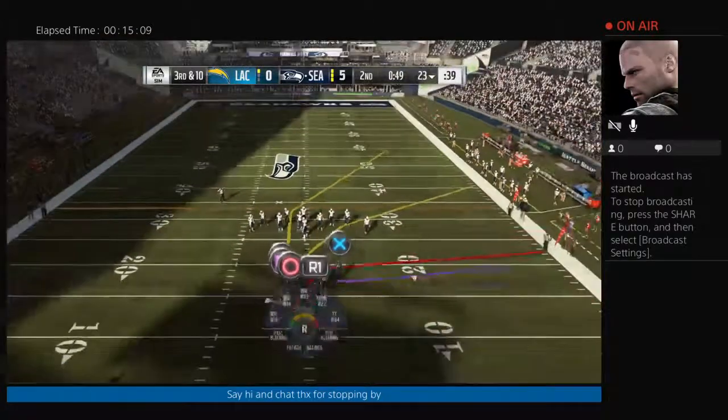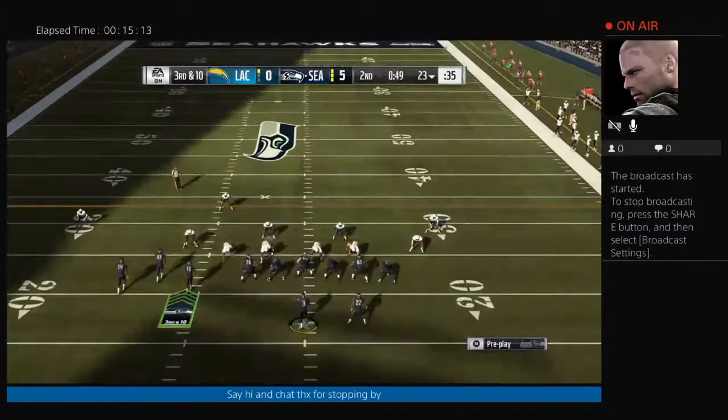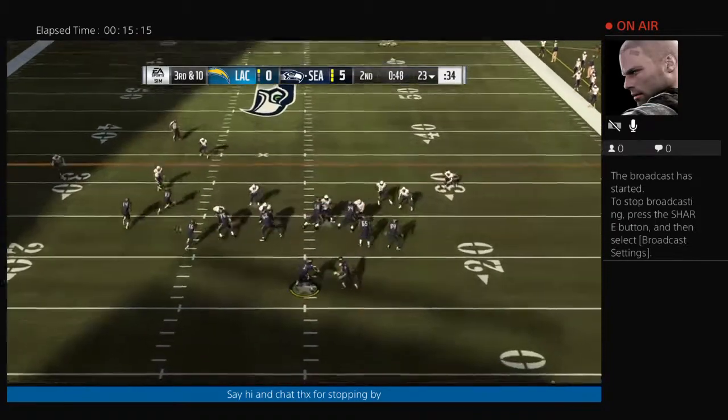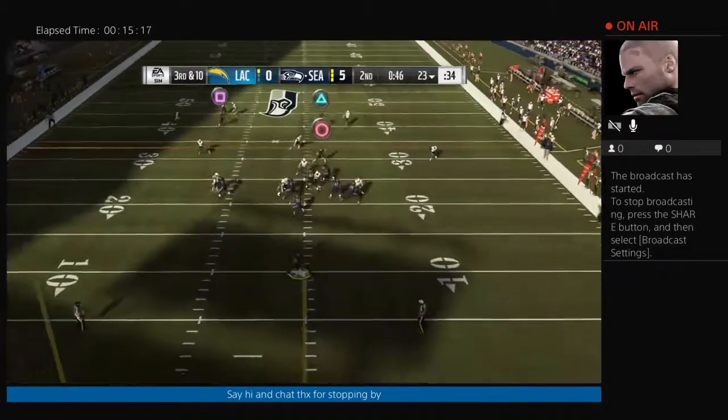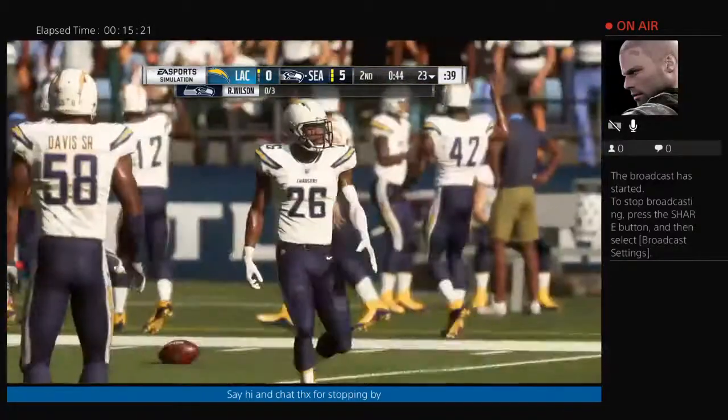The Seahawks on 3rd down, just 1 for 3 thus far. This is 3rd and 10. They go play action now. Wilson. Hard throw, incomplete.